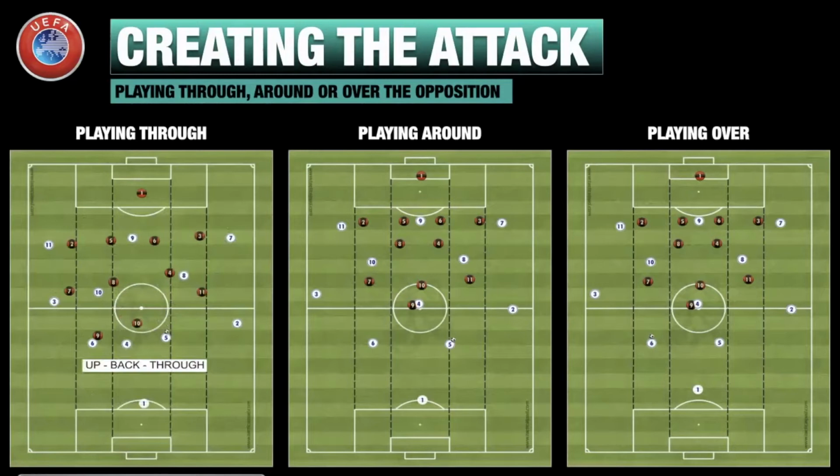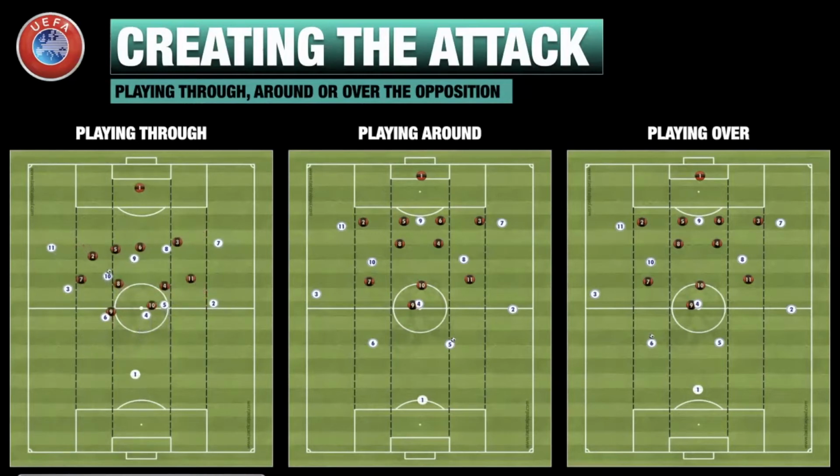The second thing is up, back and through. So if we see an opportunity to play into the 9, can we play into the 9 and link off him? And then as soon as they set that ball, we're looking to get runners beyond. So that's up, back and through. And then vital areas when we get into the box.